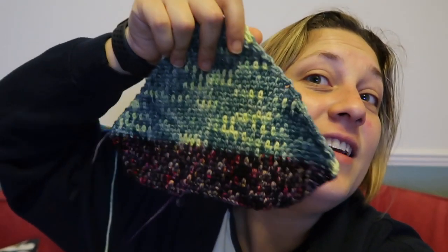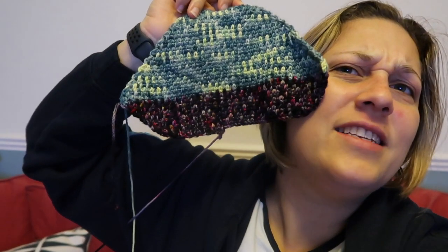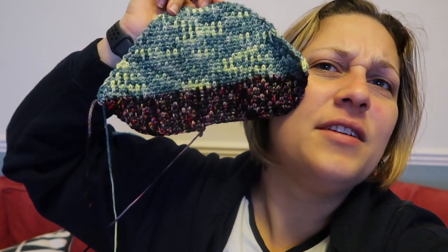I'm on the decreases, so second colour. There you go, so the Vicky Brown is the green, and then, oh, look at those speckles. That looks amazing in the Lilian Stitch, the Strawberry Fields one.